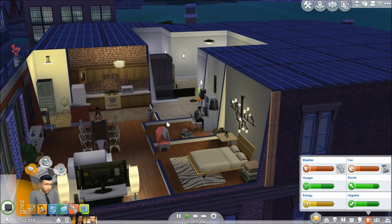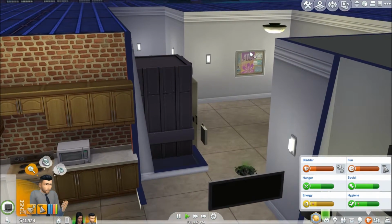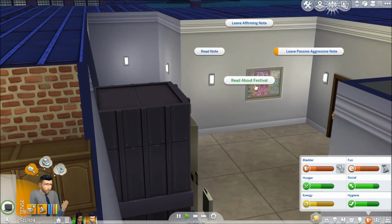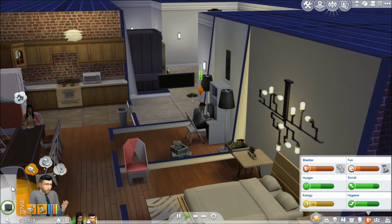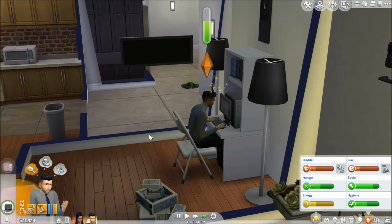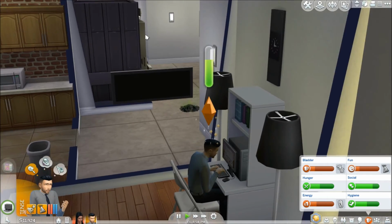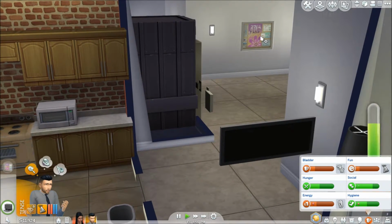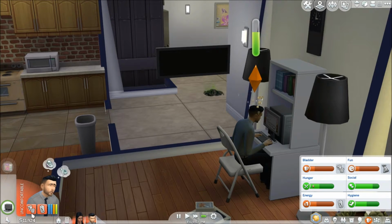What is that noise? Oh, she turned the stereo on. I was like, what is that? Read about festival. Ooh, there's a festival. Alright, well, I guess when he's done with this, he's gonna read about the festival. Because I think that might be the romance festival, which is what we need. That's what that looks like, but maybe it's just a generic poster over there that I haven't noticed before.